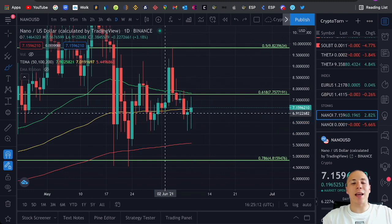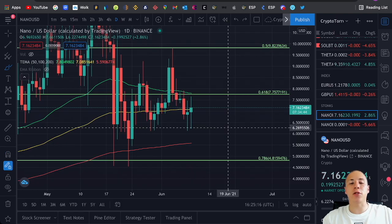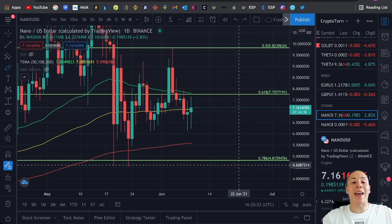before we will see Nano finding support on top of the 200-day moving average, and eventually maybe also on top of the 0.786 level of Fibonacci at $4.81.